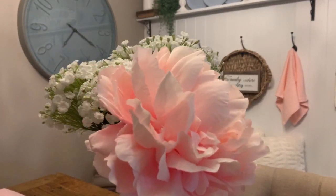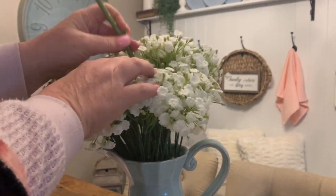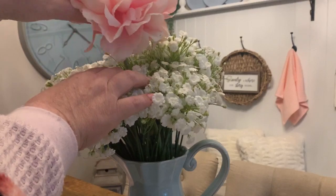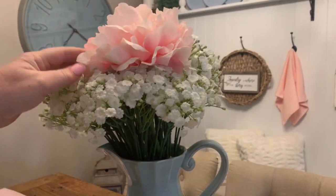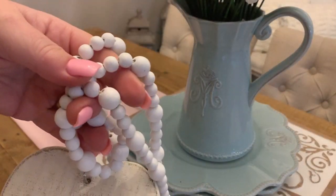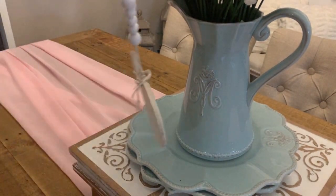I have these baby's breath flowers in the vase, but I'm going to add today this beautiful pink flower that is from Big W. Now around the plates, I'm going to add this beautiful beaded heart.